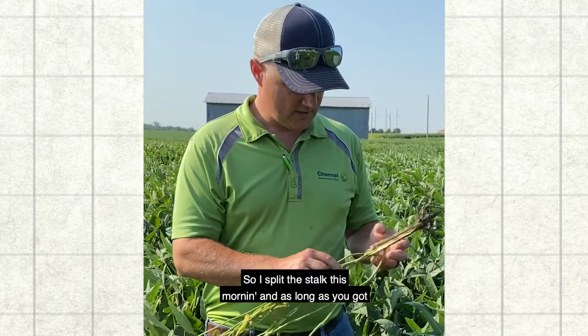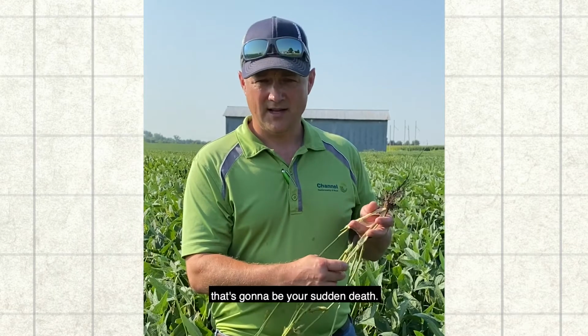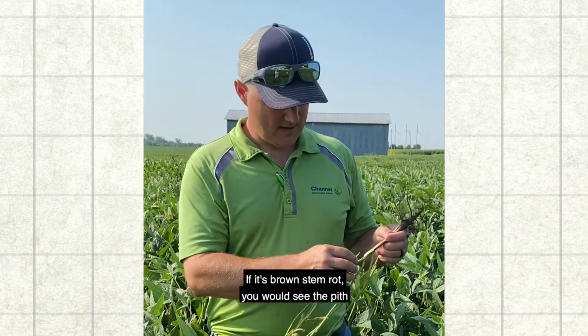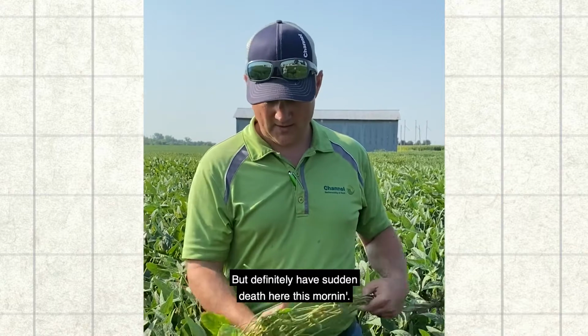So I split the stalks this morning, and as long as you've got the white pith in the center, that's going to be your sudden death. If it's brown stem rot, you would see the pith would be brown and rotten. But definitely have sudden death here this morning.